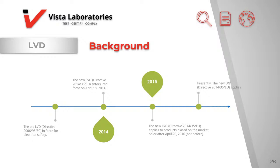EMCD entered into force on the 18th of April 2018 and was applicable until the 20th of April 2016. A new EMCD replaced the existing EMCD Directive 2004/108/EC on the 20th of April 2016.